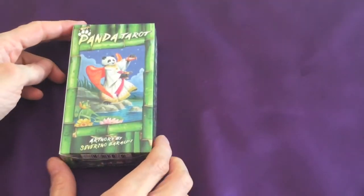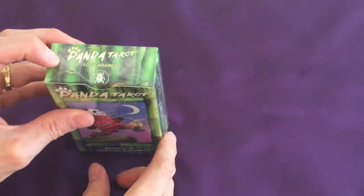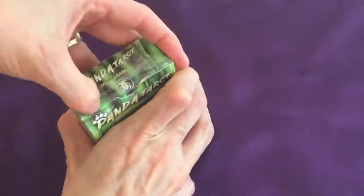So let's take a look at this fun themed deck. So here we have the Panda Tarot. It's a normal Lo Scarabeo size and box, just very simple. Let's break into it.